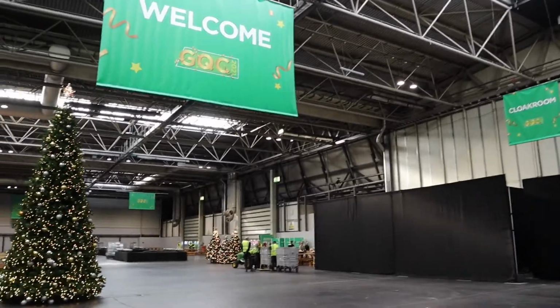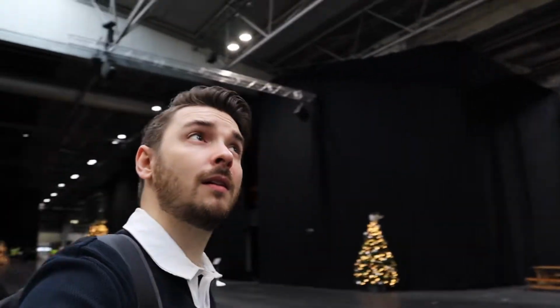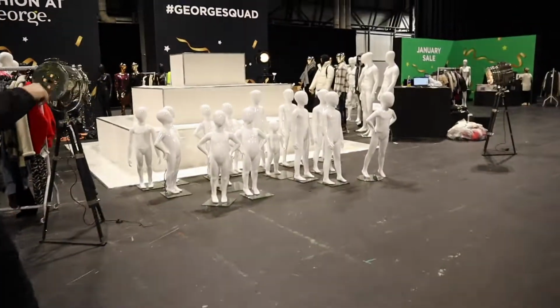Okay, so after a long, grueling journey, we're finally at the Birmingham NEC, where we're going to set up for everything, and I'll show you around. Oh, it's absolutely massive. So clearly they're setting up for different Christmas presentations and things. Oh, maybe we are over there. It looks like all the mannequins and everything are there.